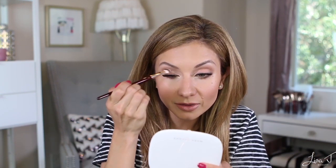I would use this all over my eyes, actually. Since I already have shadow there, it's going to be a little difficult to tell, but I think I can still add it to... This is a beautiful product. Wow, that's so pretty. Let me apply a little bit on my face just so you guys can see. I can tell you right now that I'm not a big fan of highlighter on my face because I think it accentuates texture on my skin, but let me show you guys what it looks like.